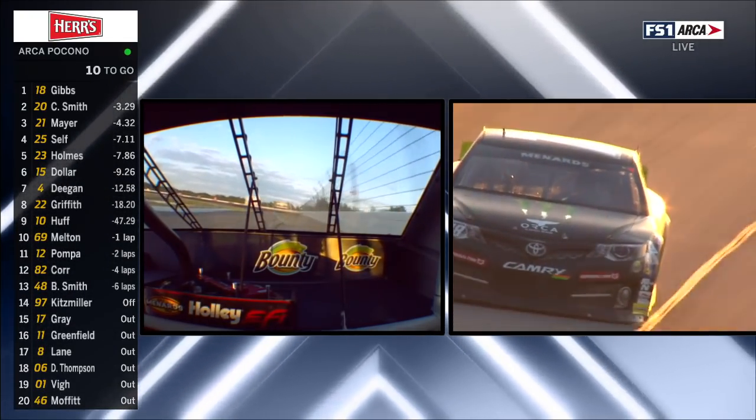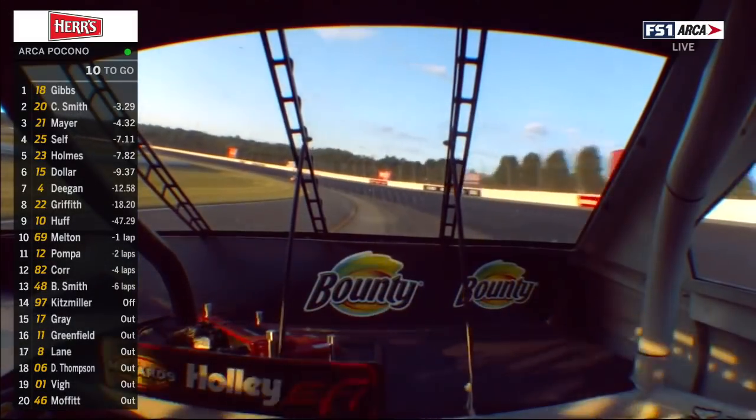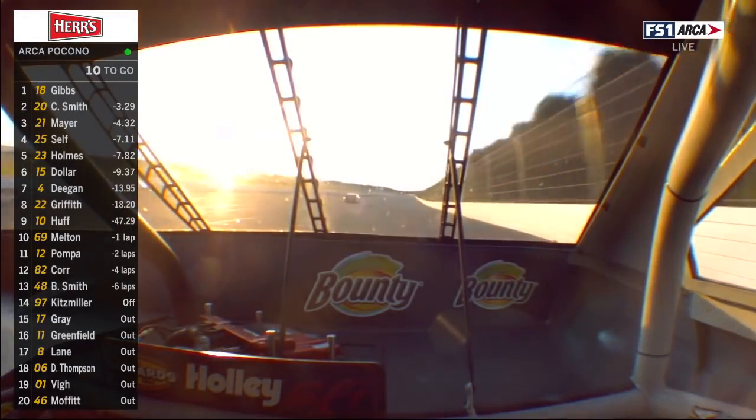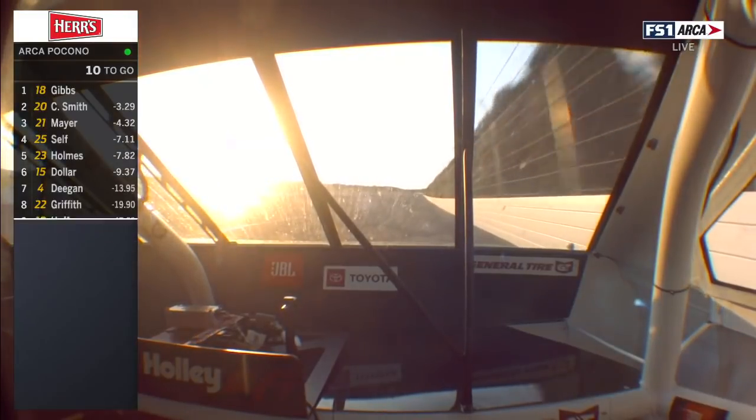Chandler was a tenth and a half faster that lap than Ty Gibbs. He's going to need a little bit more than that, though. He's going to need probably three or four tenths of a second a lap to try to chase down this 18 car. There's the view looking forward. Chandler Smith. You see Ty Gibbs.